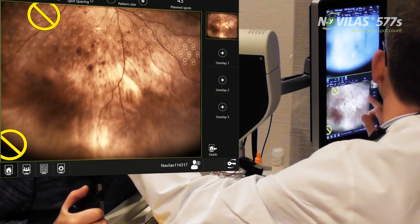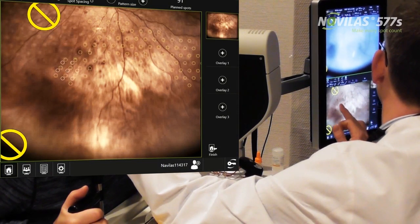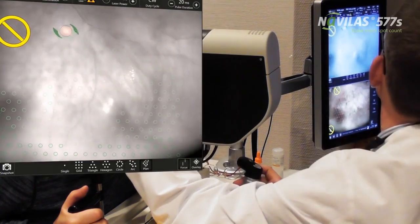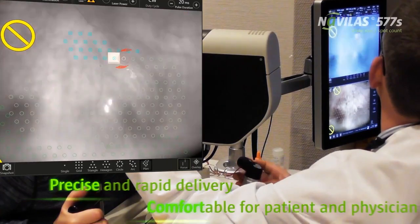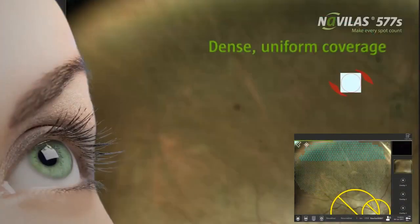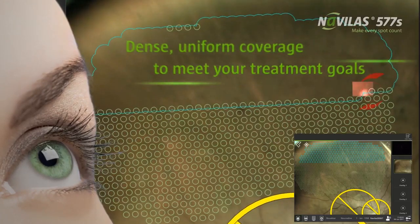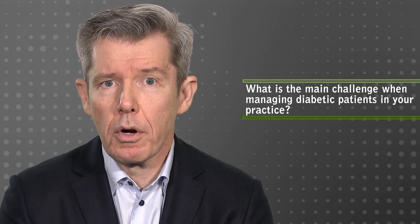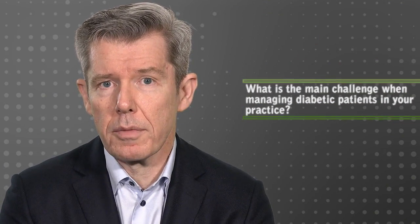Ever since we had the Navilas, we have substantially increased the amount of so-called pan-retinal photocoagulation lasers. These treatments are time-consuming and for a lot of our patients also uncomfortable. Having the ability to use the Navilas has increased patient compliance and has made it easier and more comfortable for them to go through multiple sessions through both eyes. We feel that is the main reason why we're seeing more patients returning for their treatments.